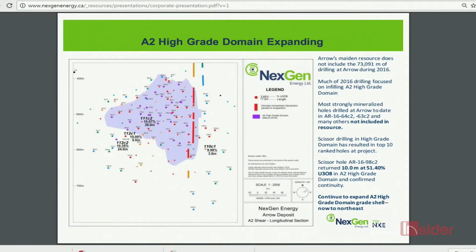Now, a key thing with the 82 holes that were drilled in the maiden resource, our best and most mineralized holes have actually come after that resource. Hole 63C2 actually had the best composite GT on record in the Athabasca Basin or in the world for that matter, and that's not included in the maiden. So really, we expect the additional drilling that we did in 2016 to really add up and give a better picture of what Arrow is, but we still don't know. It's because it's still wide open.